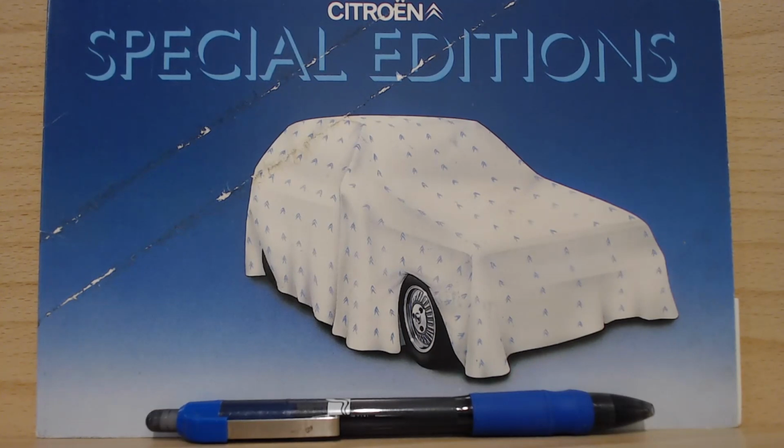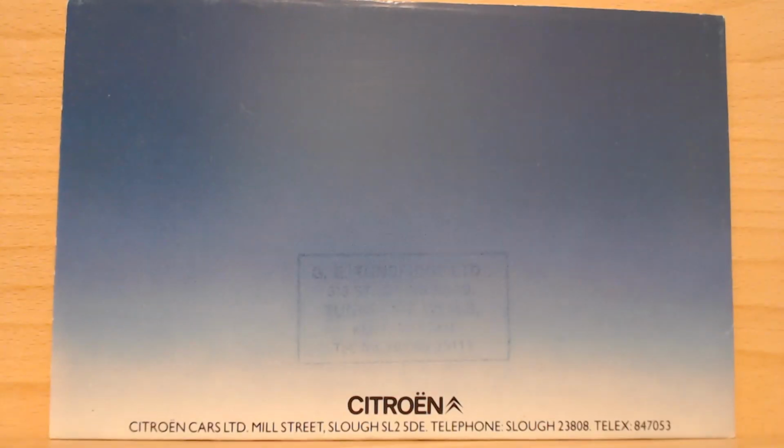Very small size there, but you can see I put a pen there just to show you how small this brochure is. Now before I open the brochure, I'm going to go straight to the back because there is a dealer stamp there. So I flipped the brochure around the other way. You can just about make out a very faint stamp. We'll zoom in a moment to see if we can make that out, but you've also got the Citroen logo and the UK address at the time.